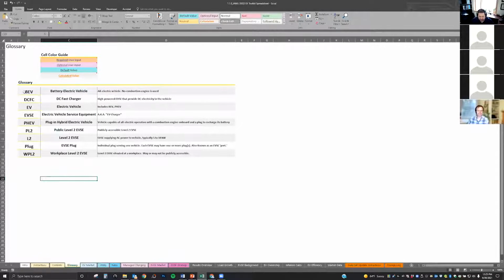Publicly accessible becomes important when we talk about some of the grant funding opportunities for EV charging. Publicly means that it's available publicly, so your charger will show up on an app. People can just roll up to your charger, charge, and then drive away. Level 2 EVSE is supplying AC power to the vehicle, typically between 5 to 10 kilowatts. This is the middle speed EV charging.